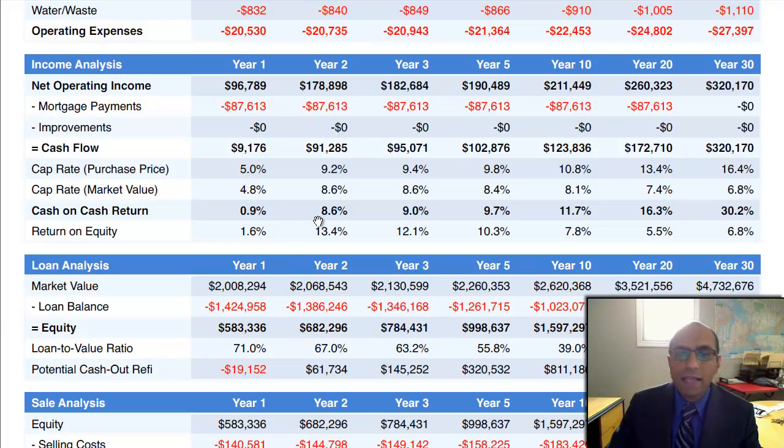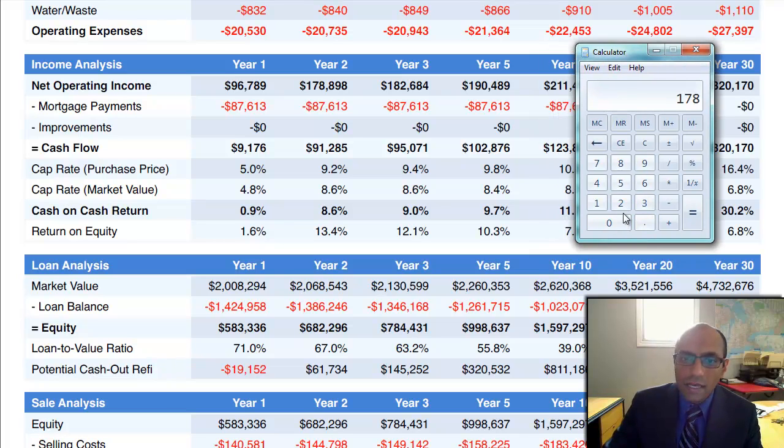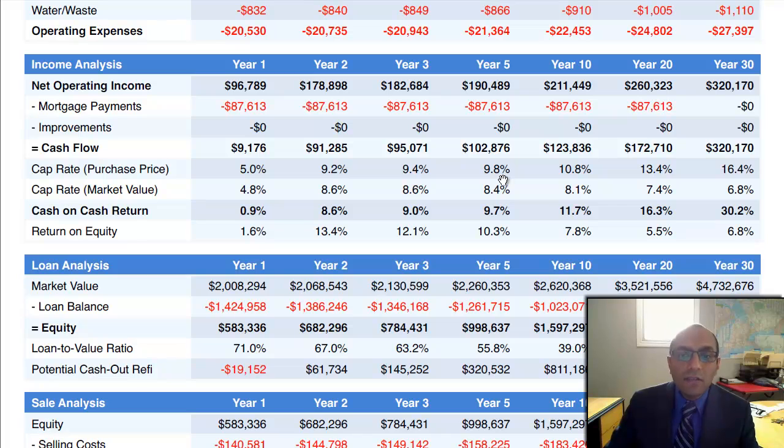Because once you're making $178,000, here, let's just do the math. If you have a property that is making $178,898 divided by a 0.05% cap rate, that's the value you're getting: 2.577960. Now, given that you're going to have 4 more units, let's say an additional 5,000 in expenses. So your number comes down to 3.4. Still, it's a really solid investment for anybody that is looking to do this.